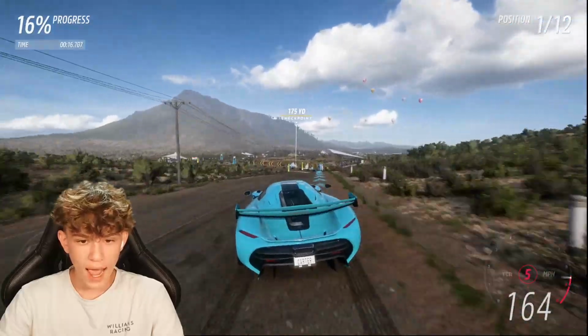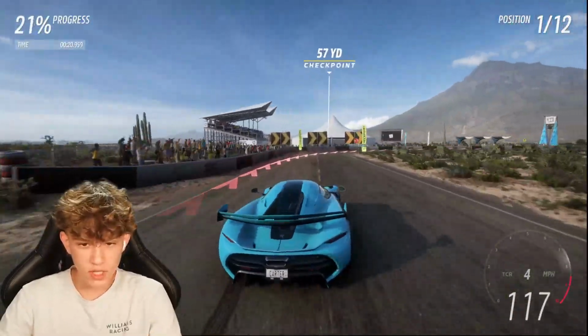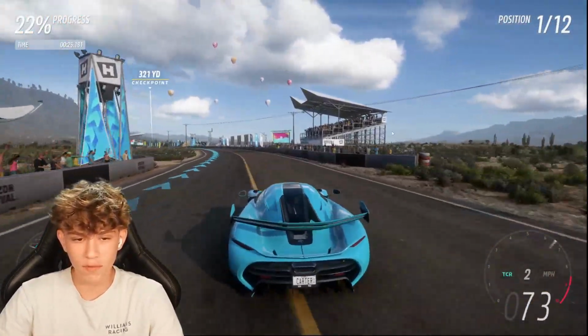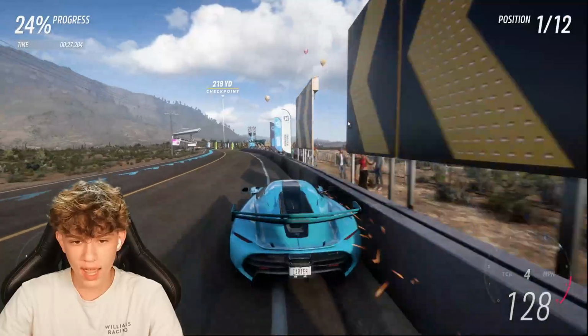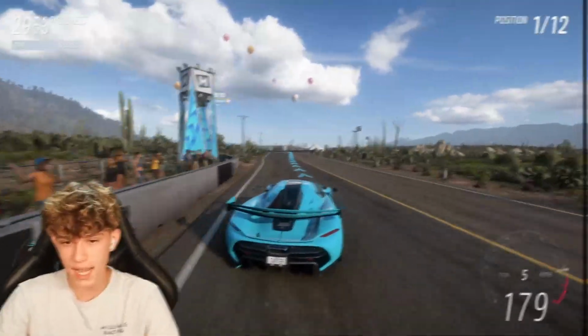Holy. This thing is absolutely gliding through this race right now. We need to slow down a bit, though, for some of these corners. Okay, here we go. Big corner up here. Ooh, that was a bad one. We should have braked a bit sooner. We had to use the handbrake, but it's okay. We're still in first. But remember, we want to beat 1 minute 47 seconds, I think.